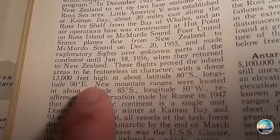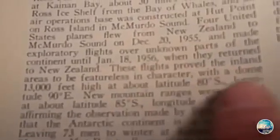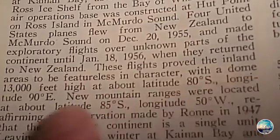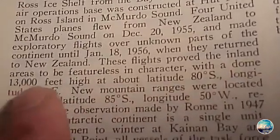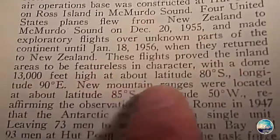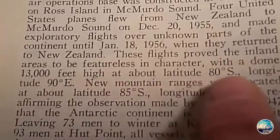Take a really, really close look at that. Now I'm going to zoom it in for you. When they returned to New Zealand, these flights proved the inland areas to be featureless in character, with a dome 13,000 feet high at about latitude 80 degrees south, longitude 90 degrees east.